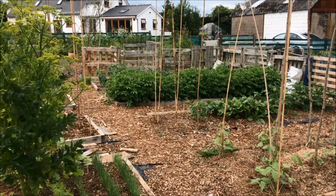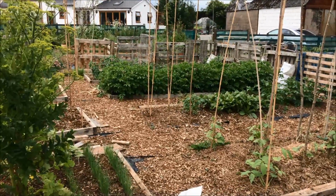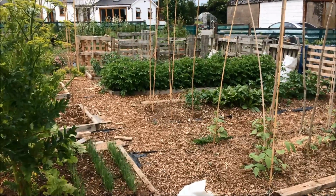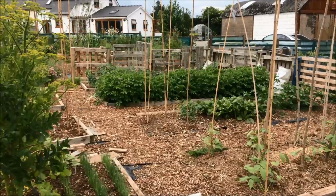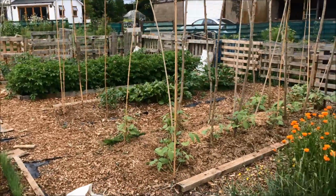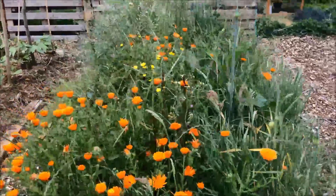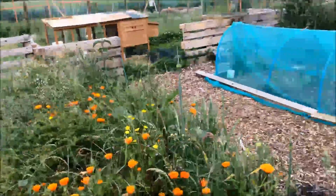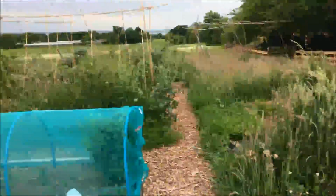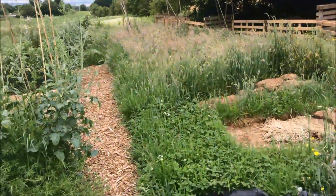When I look at this view of the veg garden, it looks fantastic. There's beans and beetroot and potatoes and peas and leeks and all manner of things. It just looks great. And that's the bit I want to focus on, because once you turn round and look the other way, it's weeds and weeds and more weeds and grass that's now nearly waist high.